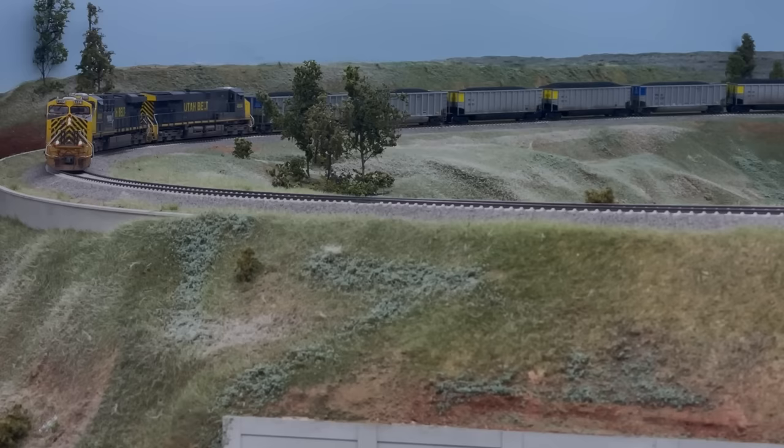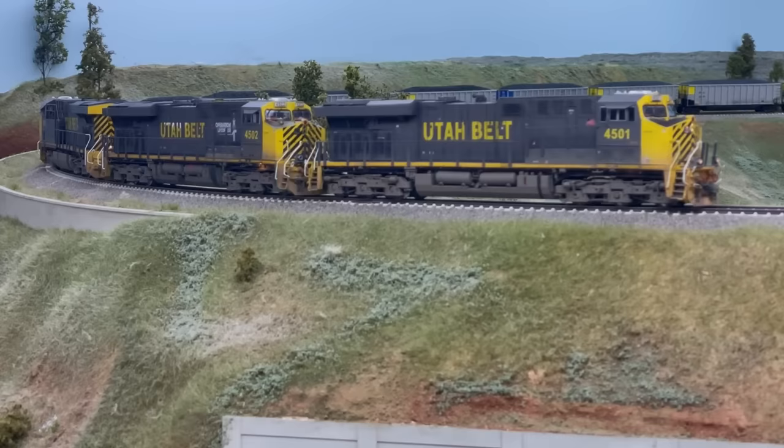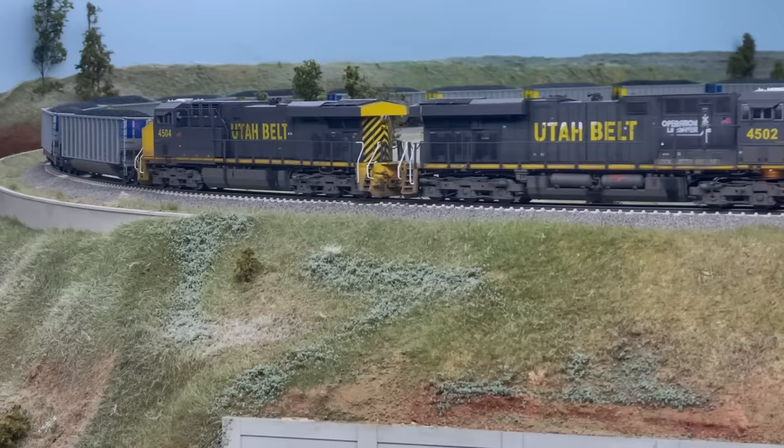Today we're going to begin a new video series highlighting some of America's greatest model railroads. We're going to be showcasing one individual train, this Utah Belt export-loaded coal train, as it makes its way from mines in Utah to ports on the East Coast. Along the way, we'll visit some unique and interesting operations on different layouts throughout the country. I look forward to sharing. Let's go ahead and get started.